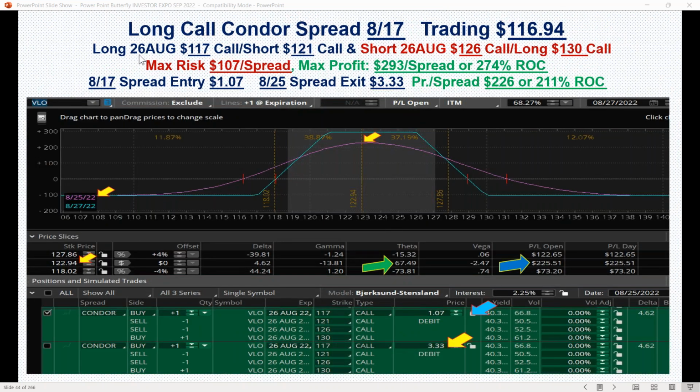So the trade setup was again on the 17th. If I can get my drawing tool, we were long the 117 call, short the 121, then we shorted the 126, 130 in the same August 26 expiration. So a $4 wide spread between. And here's the structure. This was the spread entry at $1.07 right here. Nice theta, look at that, $67 per day.